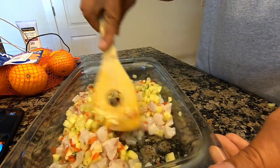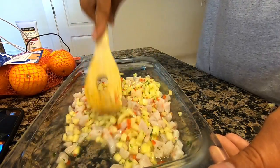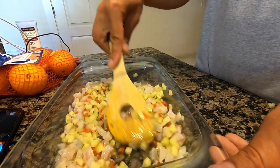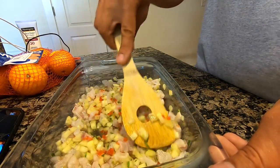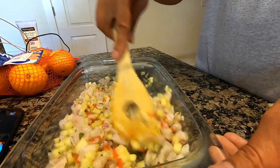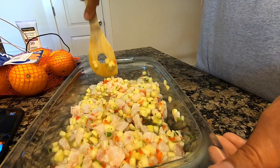So for the ceviche process, you need to give it at least 45 minutes, up to 2 hours. You can also keep it overnight if you want to. If you make a big batch like I am right now, and you have some leftover, feel free to keep it and eat it tomorrow. Obviously refrigerate it and cover it.